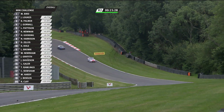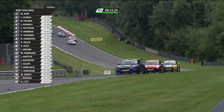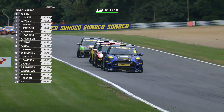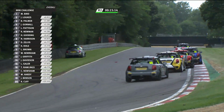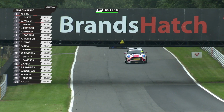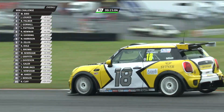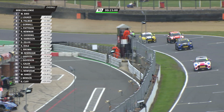Down to Westfield again then. Bird leading, Luke 2nd, Palmer 3rd, Gornall 4th, and Patterson in 5th. That's your lead pack. Then the gap back to Richard Newman, who is rather the cork in the bottle there in 6th position, and that's where I sense something might happen before too much longer, because he's really defending and holding everybody up. But there you can see that's where Harrison and Zelos, the top two from race 1, have found themselves. And with Nathan Harrison, the championship leader by 36 points, he can little afford any issues.